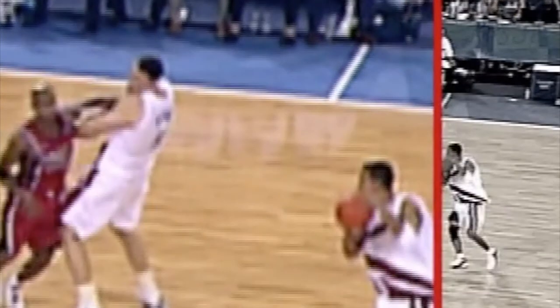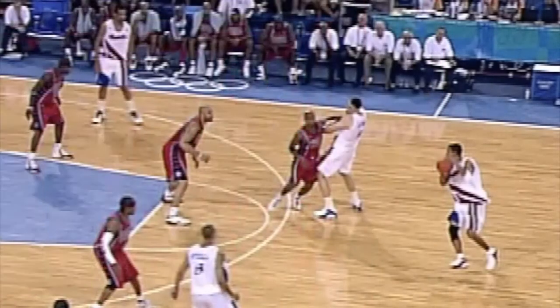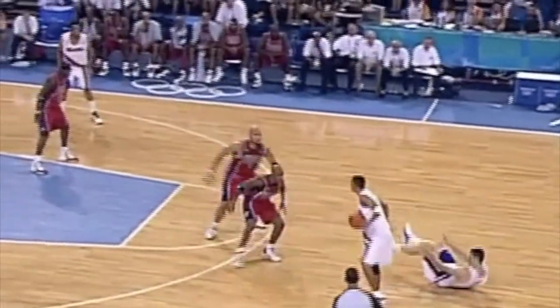However, red 5 runs over the screener and pushes white 15 with his left hand. No call? Wrong. A foul should be called on red 5.